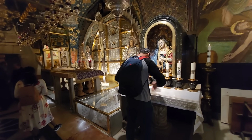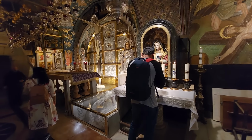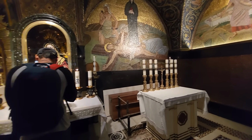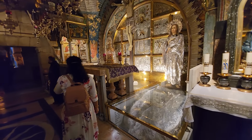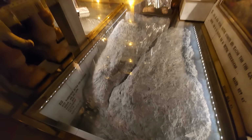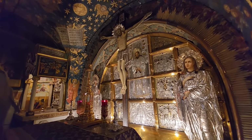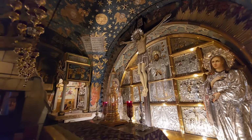This is where the Pietà is, where Mary held her poor son after the crucifixion. And this is the crucifixion itself. You can see the bedrock of the Golgotha. Jesus, with his sign, Jesus from Nazareth, King of the Jews.